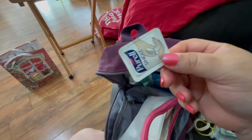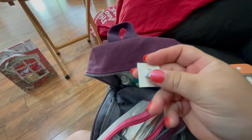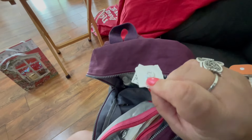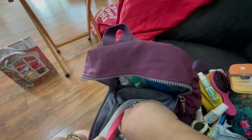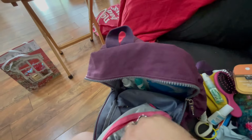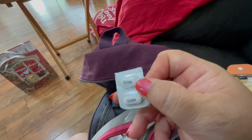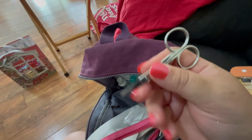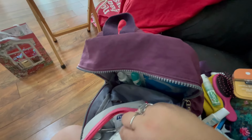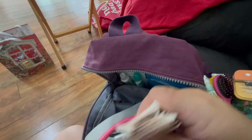I have a little hand sanitizer some friends gave me a while back. And I also have these little anti-nausea things, I forget what they're called. Got them at the hospital a while back, not a long time ago. Midol, in case I need Midol. Some scissors, like eyebrow scissors, a bunch of band-aids. Never know when you need band-aids.